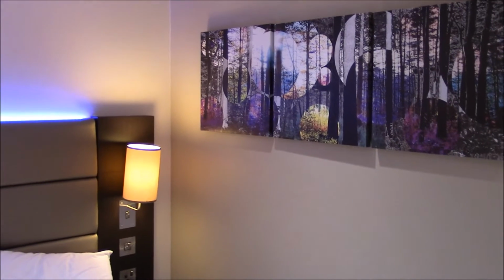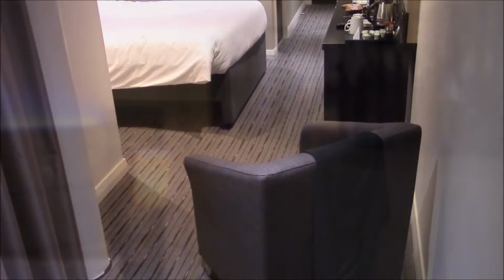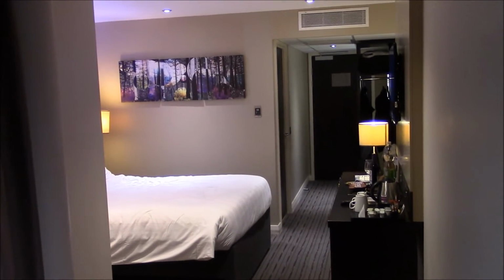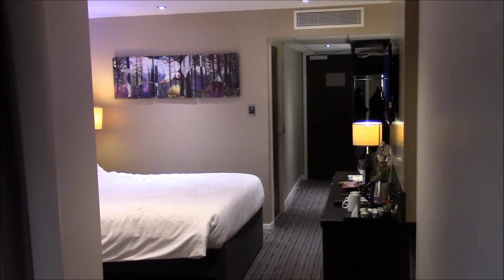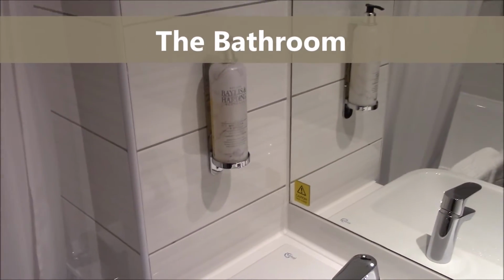You certainly don't get those free of charge in a Premier Inn. So yeah, a nice room, nicely decorated, nicely lit. Unfortunately, not a lot of direct lighting from the window, but I think that was just this particular room that they gave me.